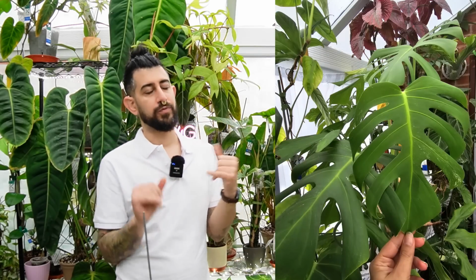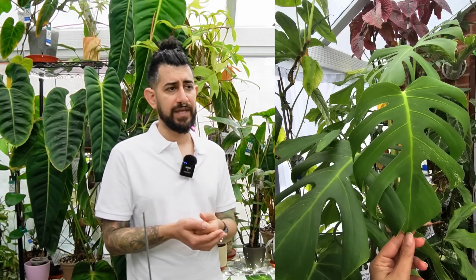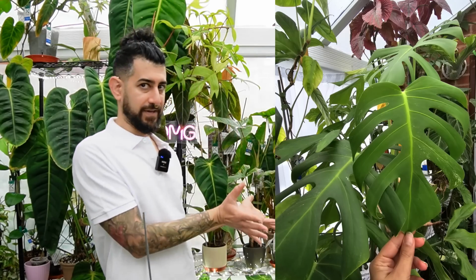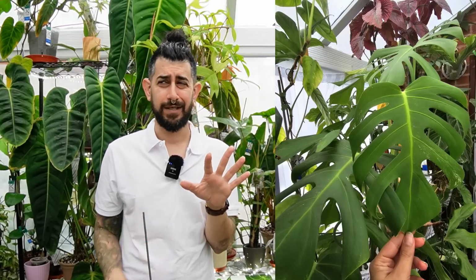Now, a bit of a backstory with both of these. The more variegated one I bought, how did I buy that? I can't even remember how that came into my collection. No, I do remember how that came into my collection. I'll touch on that. Let's talk about the less variegated Monstera first, because that was the first one I added to my collection, and it was nerve-wracking because that's nearly 6 years old as a plant now, I think.